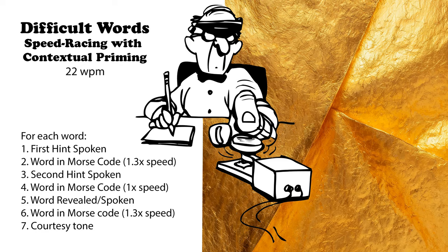Handheld crafting tool. Used for adding decorations or making repairs. Glue gun.